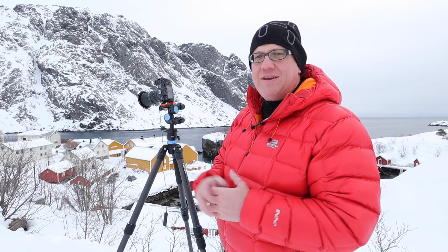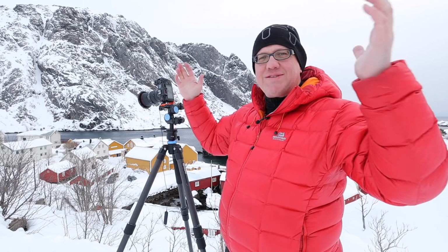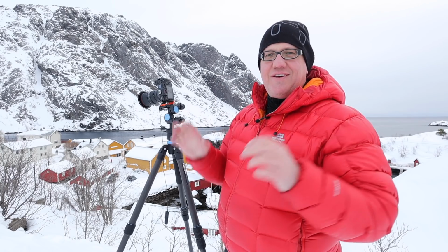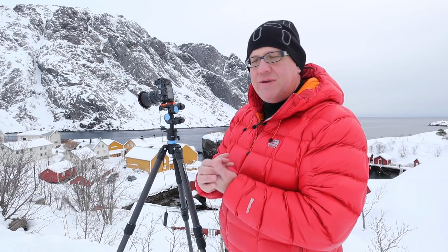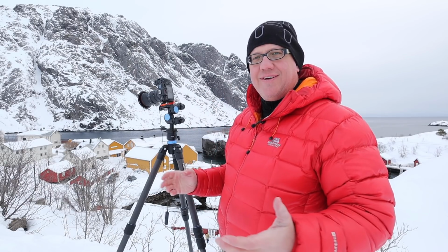Yesterday was incredibly windy, so no video yesterday, but today it's calm, and I'm at a place called Nusfjord, N-U-S-F-J-O-R-D. What a place! Now it's tucked away probably 20 minutes from Leknes, about half an hour from Ramberg, if that. Well, probably not even that. We tried to get here yesterday. There was an avalanche that cut the road off, so we couldn't get here.